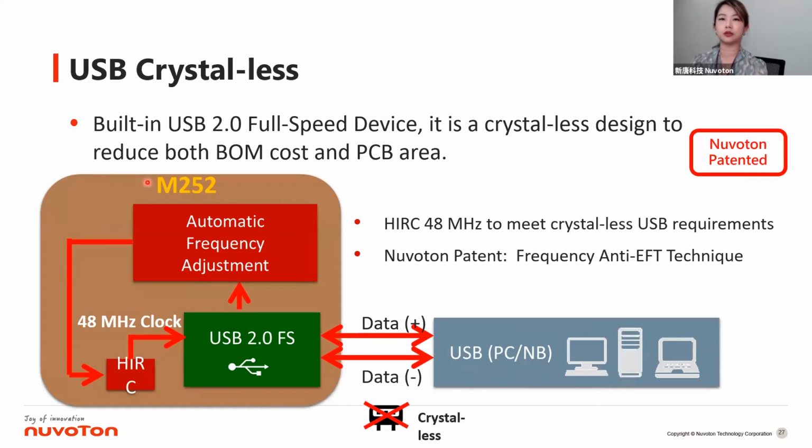The second one is the USB crystalless function. If you have used the USB full speed function, you may know that it needs to be configured with a 48 megahertz clock. In this scenario, we can use our HIRC, the high frequency internal RC oscillator, to supply the clock of the USB function. So you don't need an extra crystal on your PCB board. You can just use the internal one to supply the clock to the USB function. This is also Nuvoton's patent about the USB crystalless function.